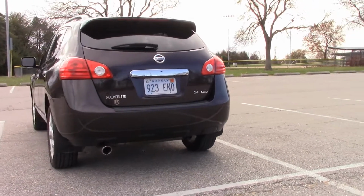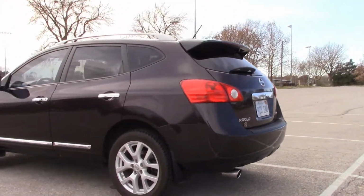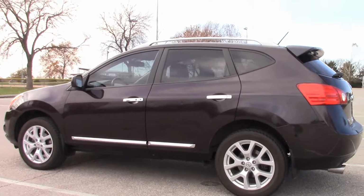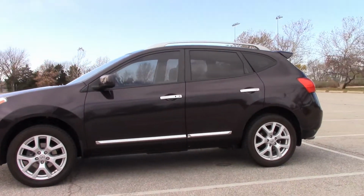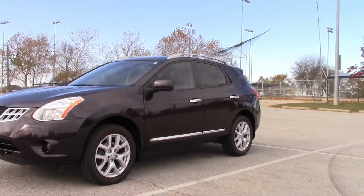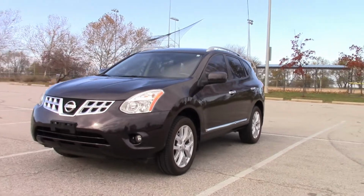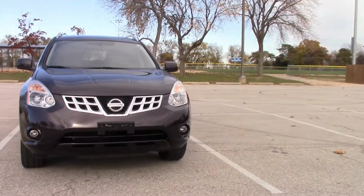Hello again. Today I will be doing a review on this 2011 all-wheel drive Nissan Rogue SL. This model has a 2.5-liter four-cylinder engine with a continuously variable transmission. It has 170 horsepower with 175 pound-feet of torque.